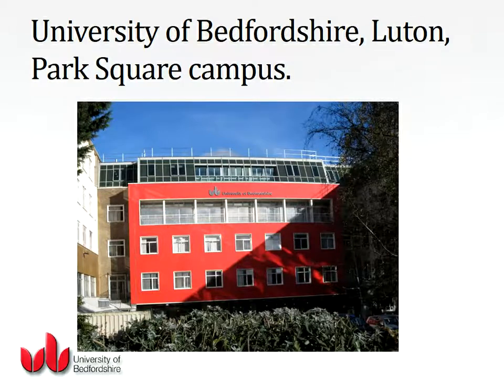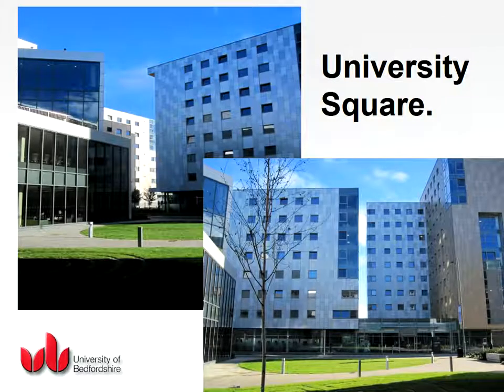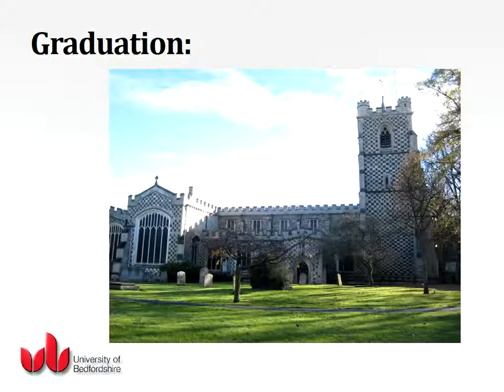So this is the Luton Park Square campus and the postgraduate centre and the accommodation down at Luton, and part of the postgraduate centre as well. That's Putteridge campus, so we occasionally teach there, and we try and have your ultimate graduation final day with us as lecturers. Some of the accommodation, that's the accommodation at Stoke Mandeville Hospital and the student village room at the Luton campus.